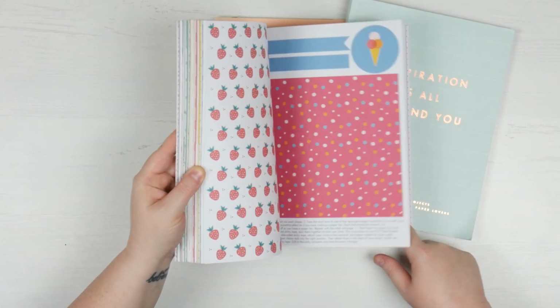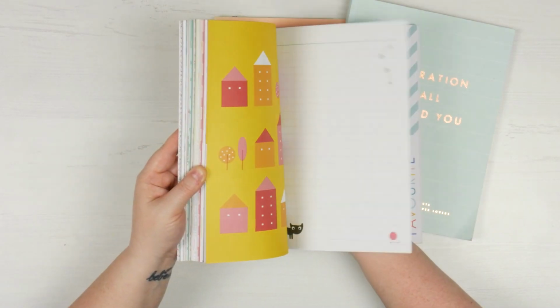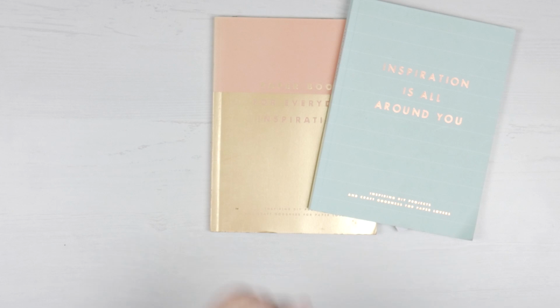This had its own Paper Lovers book. This one had its own Paper Lovers book. And this one had its own Paper Lovers book. But this was the first one, I think. I think everything pre this didn't have it. So that's why I love it, because it's got old stuff in it. Don't know if that counts.